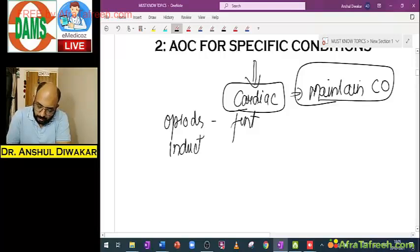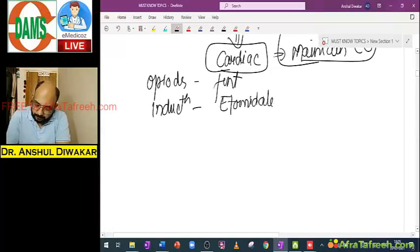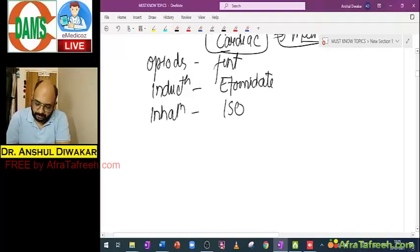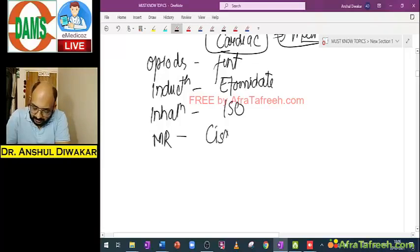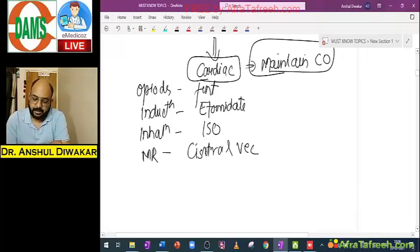Induction agent, you all know. Most cardiostable induction agent, etomidate. Inhalation agent, isoflurane, maintains blood pressure, maintains cardiac output. Muscle relaxant that does not have any hemodynamic effects, cisatracurium and vecuronium. Alright, so these are the agents that we give in a cardiac patient.